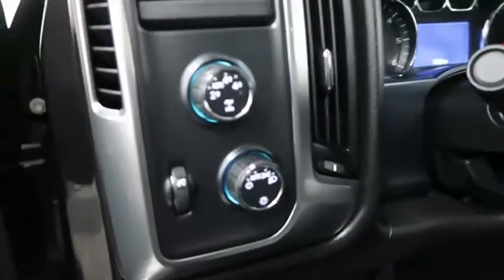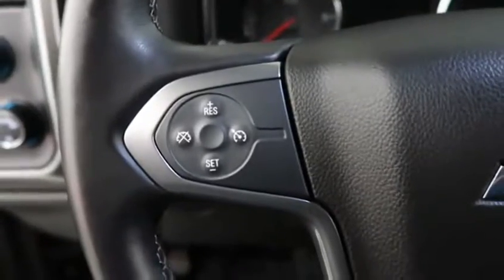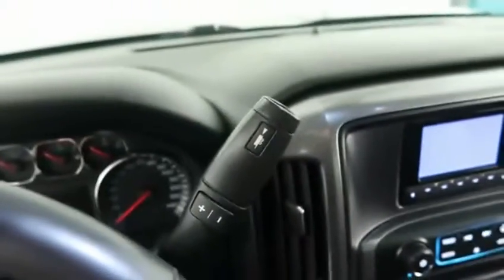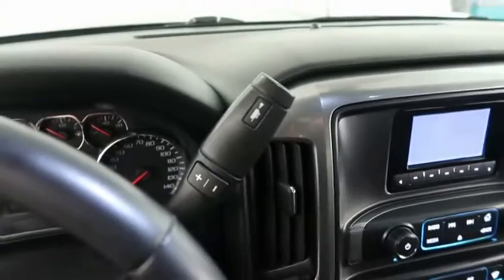To the left of the steering wheel, there is a 4x4 turn dial control. And then inside, you do have cruise control buttons here, and there are also audio controls. This is a 6-speed automatic transmission. Your engine is a 5.3-liter V8 engine, which in highway mileage gets you around 22 miles per gallon. This is equipped with OnStar.